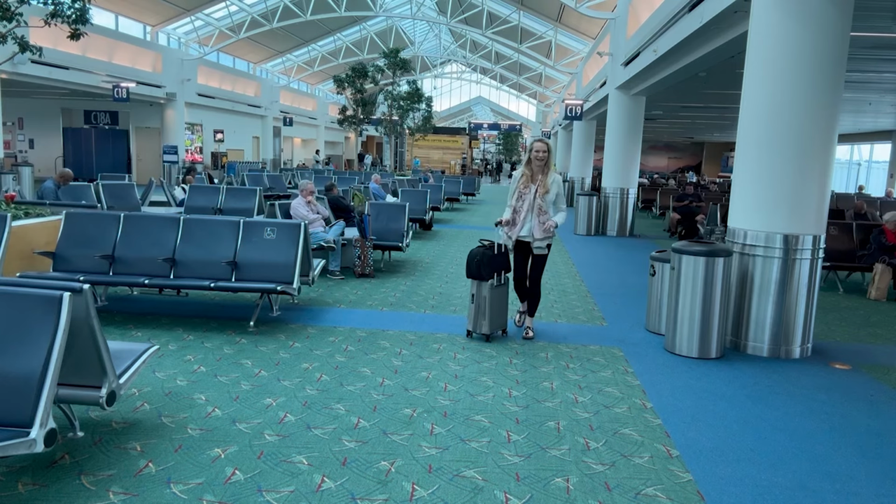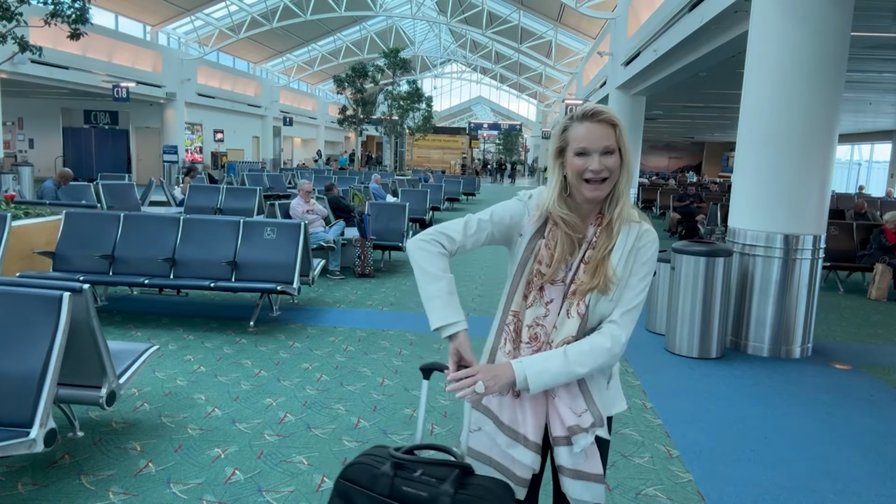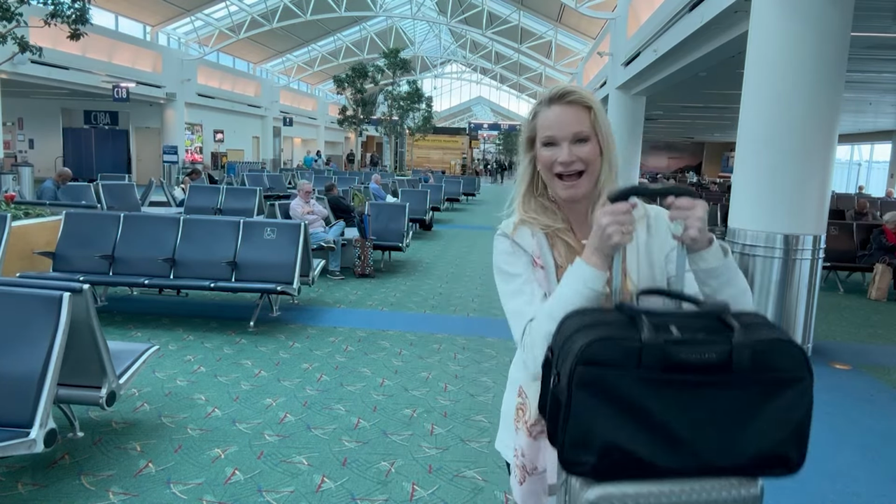Whether you're headed to a long haul flight or a business meeting, this bento bag is absolutely perfect. It is stylish and sophisticated and looks really good on your arm.